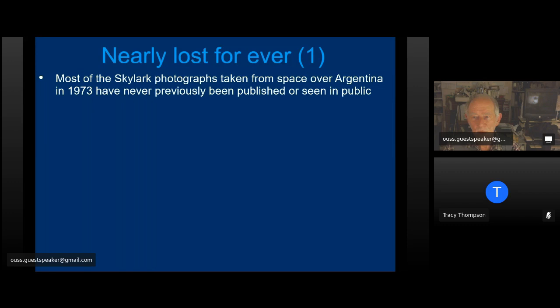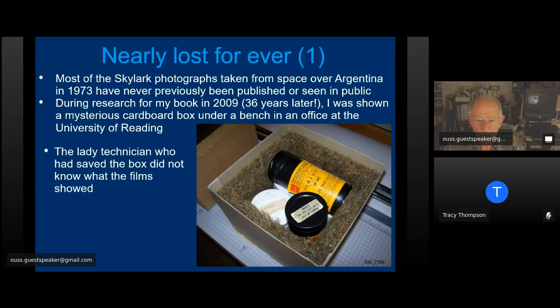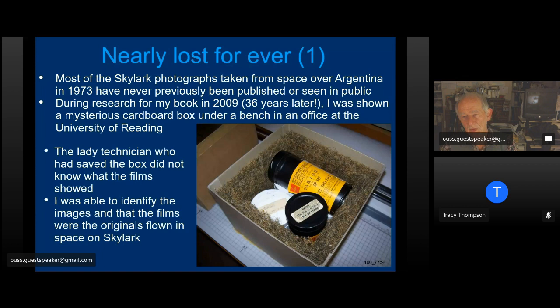And during my research for my book, some 36 years later, I was shown a mysterious cardboard box under a bench in the University of Reading, and that's it there. And the lady technician who had saved this box didn't know what the film showed. But we sort of unwound these things and stuck them on her scanner, and I was able to identify the images. And because they're reversal film, these are the actual films that were flown in space.